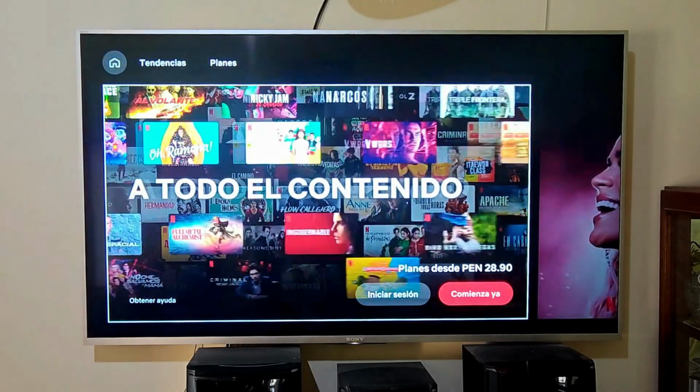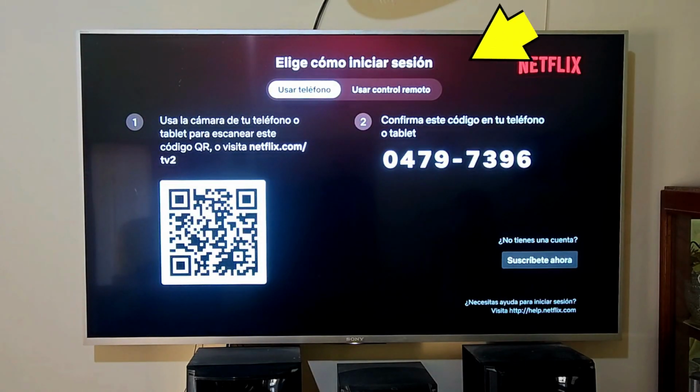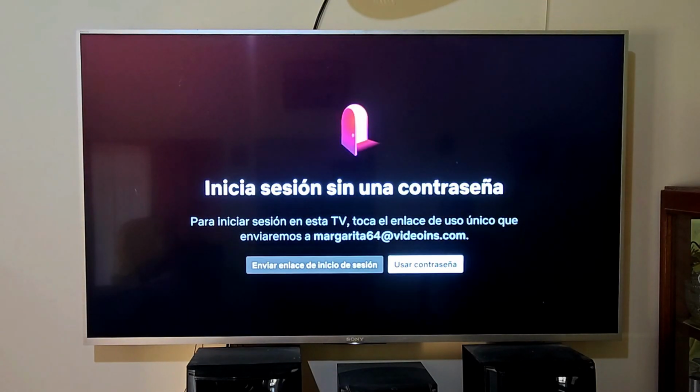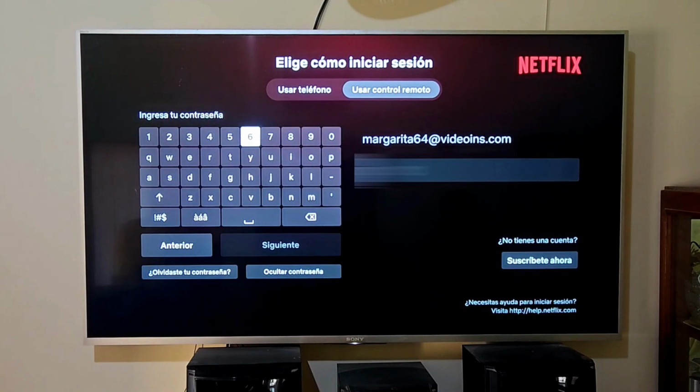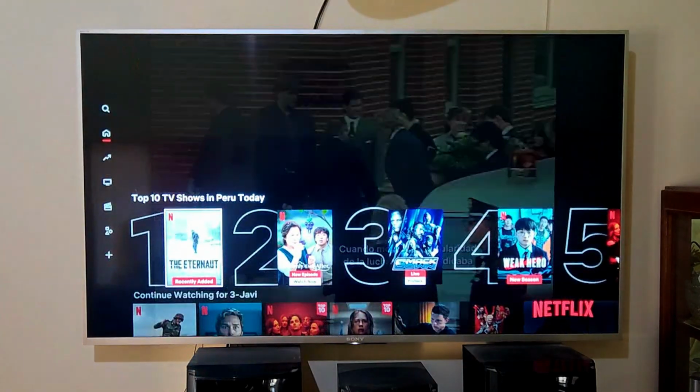Now let's see what happens on the TV. To log in, you have to choose Use Remote Control, and then I will enter the email of my new Netflix account, which is margarita64@videoins.com. Now you have to choose Use Password and enter the password, and that's it. I already have access to the list of profiles, and with my profile, as I modified it, so I will enter, and as you see, it was very easy.